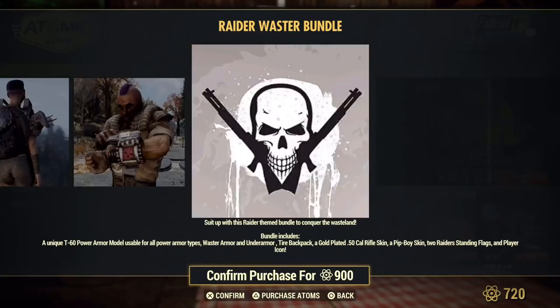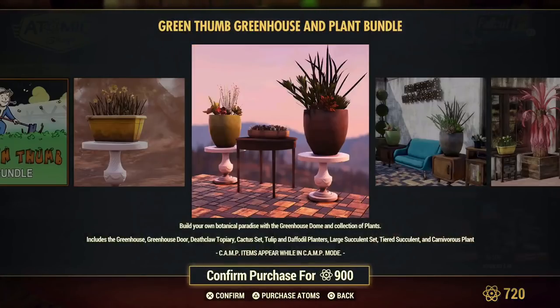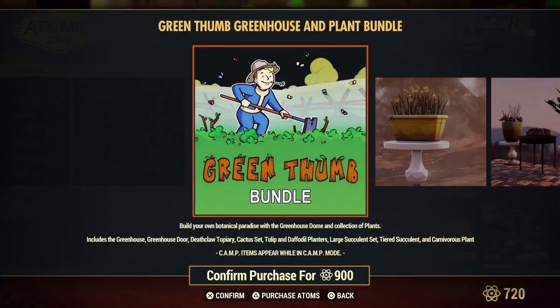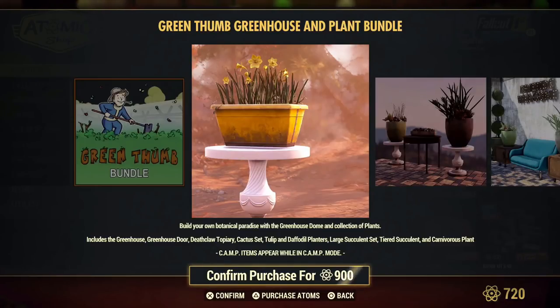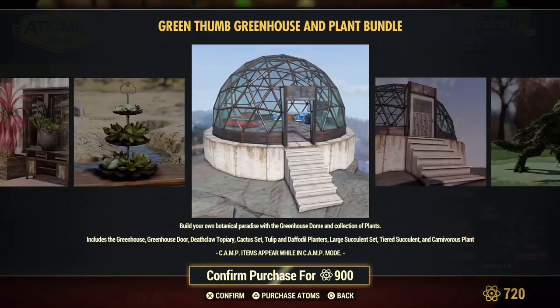Nothing special unless you're into your Raider stuff. Green Thumb Bundle. I bought them. Oh, I remember why I didn't buy these. I bought virtually everything individually. So I've got that. I've got them. And you got the SETI as well. The greenhouse. I don't have the greenhouse though. Bollocks. I've literally got everything else.